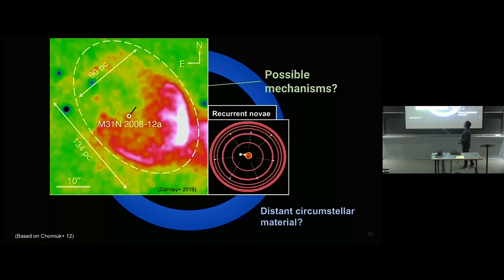This is a nova super remnant, not a supernova remnant. It's about 130 parsecs across and 90 parsecs along the minor axis. The extent of this depends on how many eruptions you've had, so it doesn't have to be 100 parsecs, it could be less than that. But you could conceive of a system like this with nova eruptions, and then the 1A probably interacts with it later.